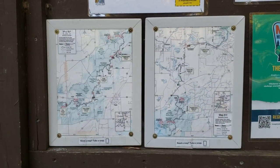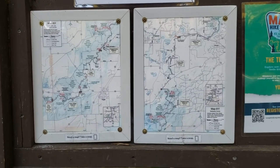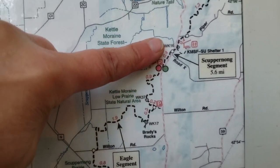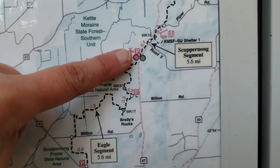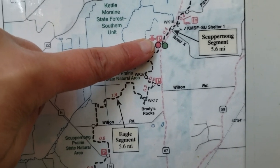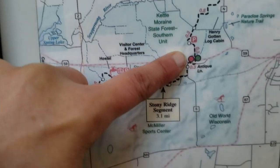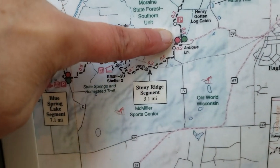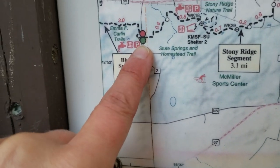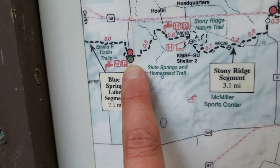Again, looking at the same map we saw yesterday of the segments that I'm currently working my way through. We just left Shelter 1, which is where I stayed last night, then traversed the Scuppernong segment. Right now, we're here at the very beginning of the Eagle segment. The goal today is to hike through the Eagle segment all the way down here to Antique Lane, and then from here we'll pick up the Stony Ridge segment and basically finish the trek right here to where my car is parked, which is at the trailhead for the Blue Spring Lake segment.